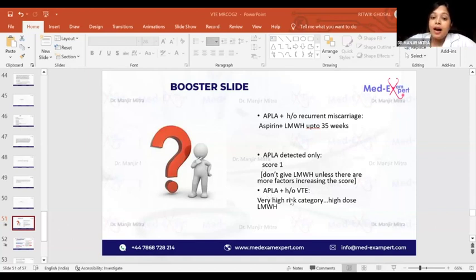But when APLA has a history of VTE, then it becomes very high risk. Okay. Then it will require high dose LMWH right from the very start till 6 weeks after. What we have been confusing in the last few minutes, whether or not till 6 weeks after, definitely till 6 weeks after. Okay, non-negotiable. We know that postpartum, the patient is more at risk of developing a VTE. It's not that after delivery we stop and think again. The decision taken then and there antenatally is that she will have this high-dose LMWH till 6 weeks after. So no change of plans after she delivers. In such a high-risk patient, we have to continue till 6 weeks.